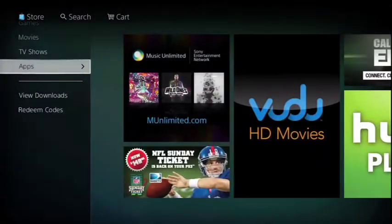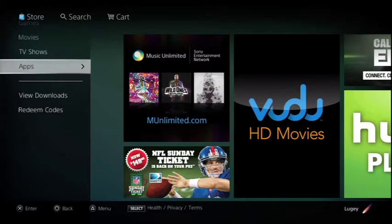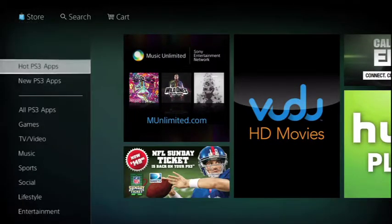We got the apps now. And you can see everything is visually nice, it's appealing, and it's all categorized, so you can find everything easier. On the old PlayStation Store, they used to have the gaming section, and then the video section. Now they just have it all together. Here's your apps.